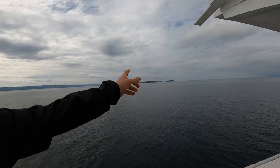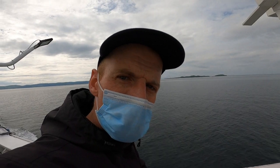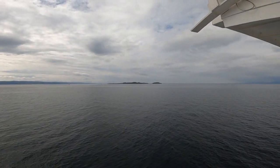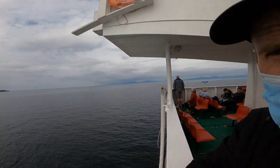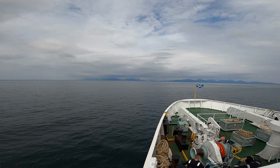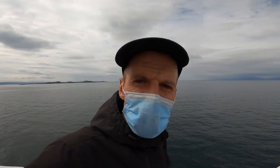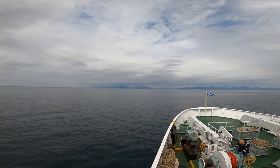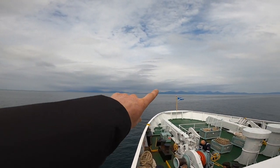And what's this island over here? Slightly quicker. Gigha. The island of Gigha over here, folks. Beautiful little Scottish island. Then up ahead, I think we can see the Isle of Islay, the Isle of Jura on the horizon. It's so cool looking out ahead of the boat like this, between the two islands of Islay and Jura.